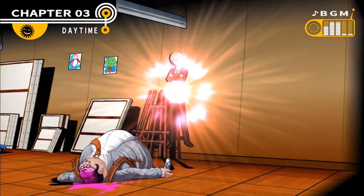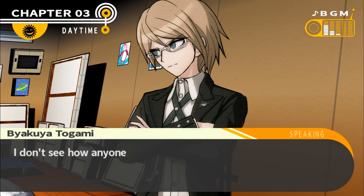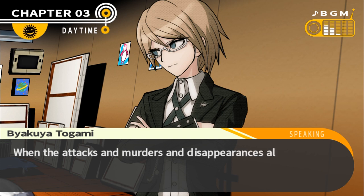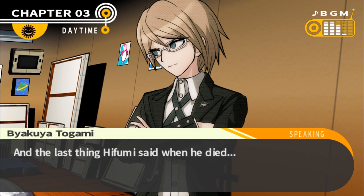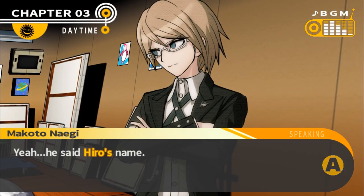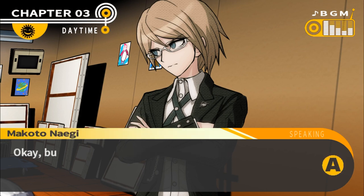Finally, Byakuya. Hey, Byakugan. Did you really think Hiro did it? Also, I don't see how anyone could think otherwise. When the attacks and the murders and disappearances all happened, every one of us had an alibi. And the last thing Hifumi said when he died... Yeah, he said Hiro's name. So in other words... Then there's no room to suspect anyone else.